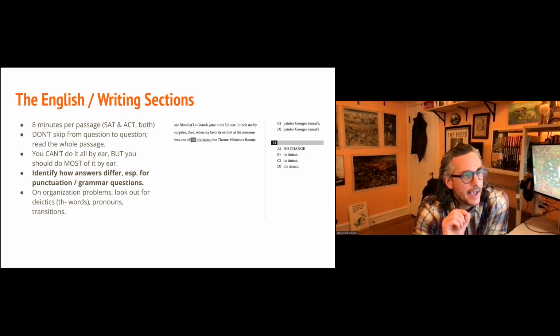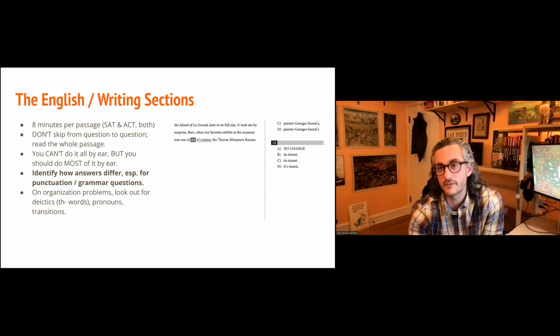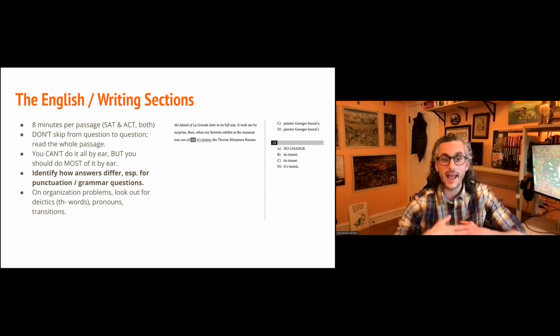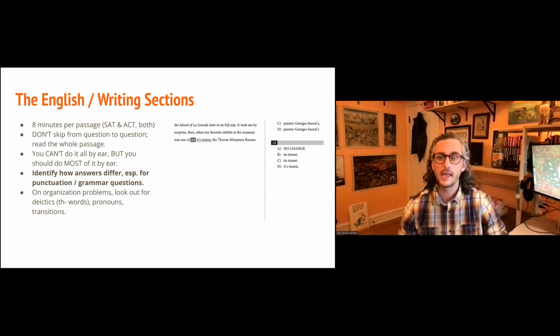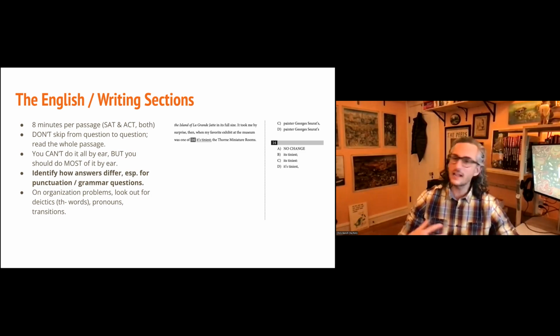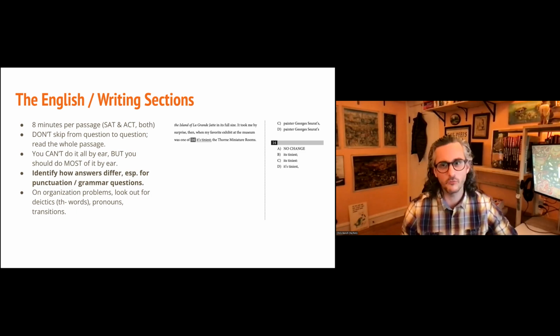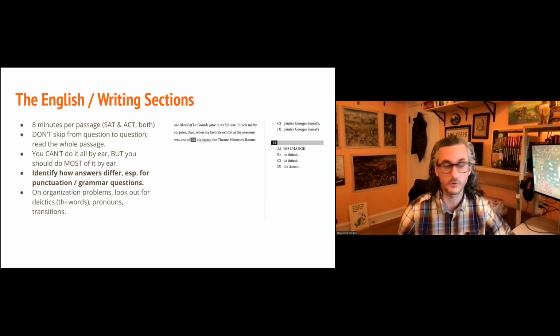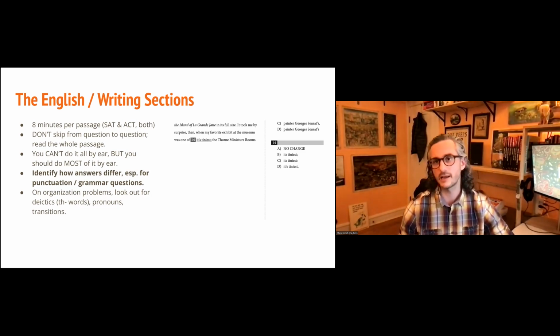Answers A and B both end with a semicolon, whereas C ends with a regular colon and D ends with a comma. By starting out with the answers, you can identify how they differ from one another. It will help you to start asking yourself pointed questions. Not "Does this feel right? Does it sound right?" But, okay, what are the rules that govern colon usage? What are the rules that govern semicolon usage? How do they apply here?